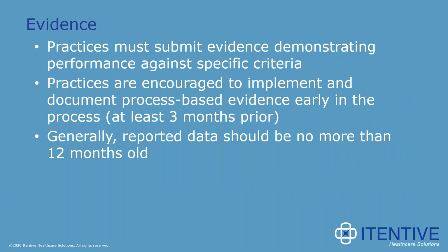So you may be wondering, okay, how do we meet this criteria, or how does NCQA know that we met it? And that's where evidence comes into play. So practices must submit evidence demonstrating their performance against specific criteria. Practices are encouraged to implement and document process-based evidence early in the process, at least 3 months prior. And generally, your reported data should be no more than 12 months old. So think of it like an audit. You have to back up and prove you're doing something. It's just really the same idea to prove that you're actually meeting the criteria that you selected by submitting your evidence.